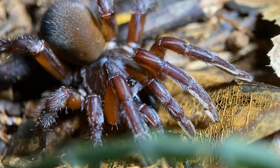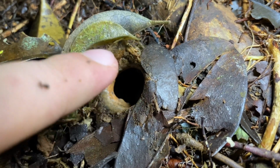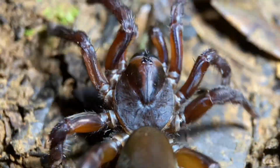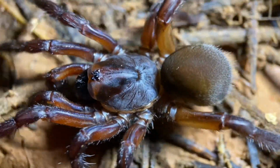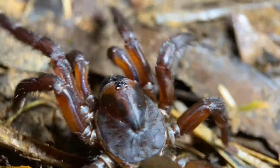These build burrows in the ground that are both horizontal and vertical, and their trapdoors tend to be quite thin, quite like spiders in the family Eustenizidae. This is one of 3 trapdoor spider species that's known from around here. The other 2 belong to the genera Eumidia and Bullostromus. Among these 3 genera, this is definitely the most common around here, and they can most often be encountered in rotting logs.